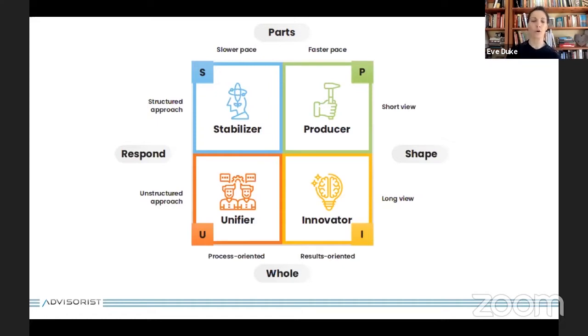There are so many personality profilers out there, and a lot of them can be used for different applications. This one is most specific to work. So this is your leadership style, your management style, how you show up in the workplace, how you work with others, and how to work with other styles.